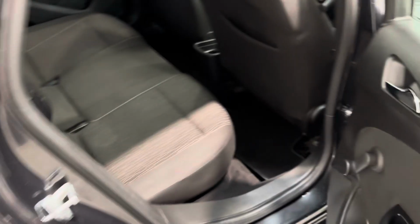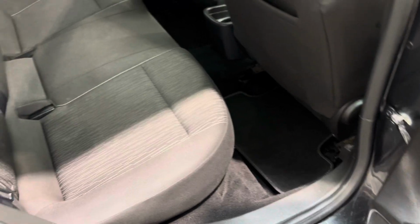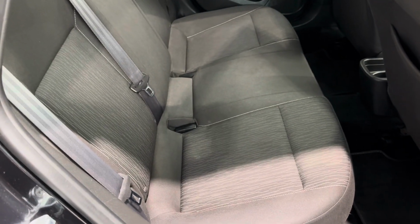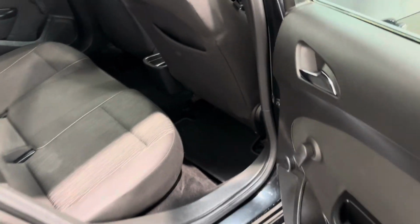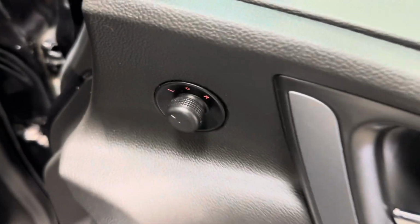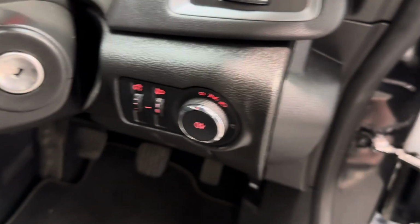And then round into the back. Windy windows on the back doors. Remote central locking on this car. 3-point seat belts all the way across with ISOFIX to those outer seats. And then round into the front, you've got your electric windows, electric mirrors. Keys, you've got two keys with the remote central locking as well.